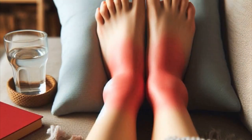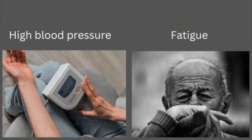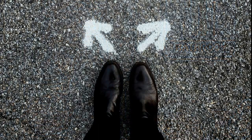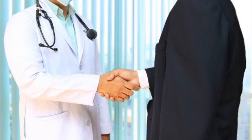Here are some signs and symptoms to look out for. Number 1, swelling in your feet, ankles, or hands. Number 2, high blood pressure. Number 3, fatigue or feeling weak. Number 4, increased need to urinate, especially at night. Number 5, difficulty concentrating or confusion. If you experience any of these symptoms, it's important to talk to your healthcare provider.